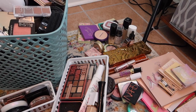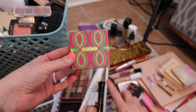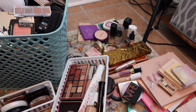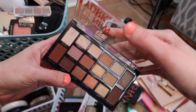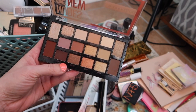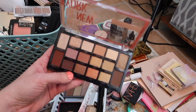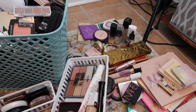Oh my gosh, I was doing my makeup today and I thought I pulled a Juvia's Place blush, but I couldn't find it until I pulled out the containers and it had fallen behind. So we're going to keep this out. I'm going to move the Maybelline Nudes of New York eyeshadow palette into my makeup basket express. Typically I don't keep eyeshadows in there, but I've really enjoyed using this over the last couple of weeks. So I think it would be an easy enough eyeshadow to use for quick makeup. So I am going to move that into my bathroom.